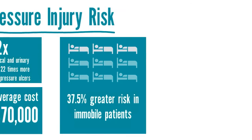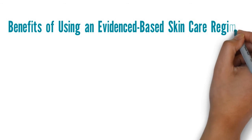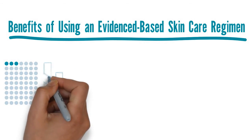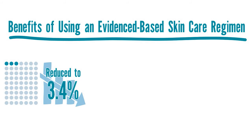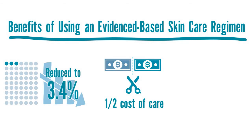Research suggests that healthcare providers and incontinence patients benefit from the implementation of an evidence-based skin care regimen. In a 2008 study, the incidence of IAD in nursing home residents during use of a defined skin care protocol, quality products, and staff education was reduced to 3.4%. In another study, cost of care for IAD was cut in half following the implementation of a new program that included product modifications and intensive staff training.